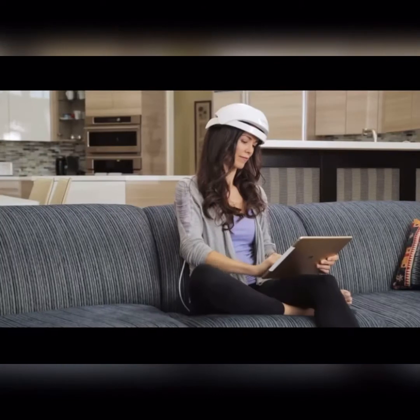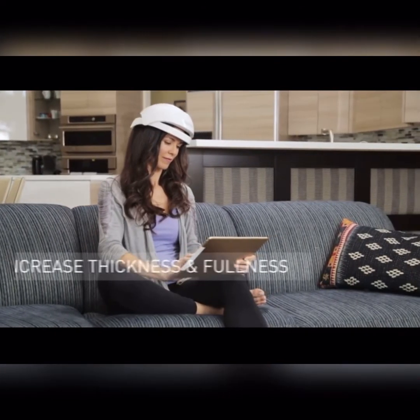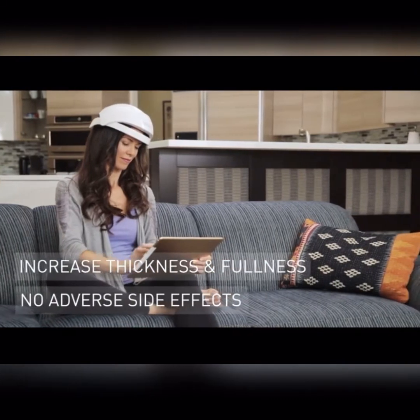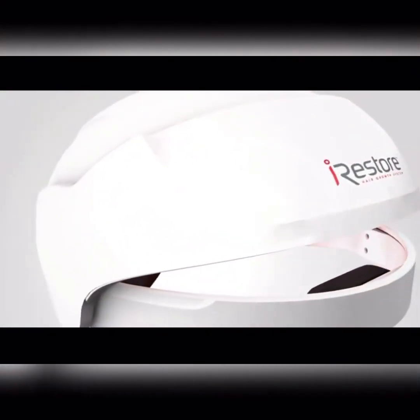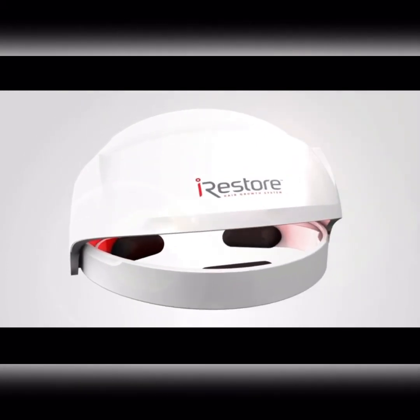Our goal is to develop products that improve the quality of people's lives. I invented iRestore because I didn't want to keep losing my hair, and nor should you. According to the latest clinical studies, low-level laser therapy is proven to increase hair thickness and fullness with no adverse side effects. iRestore uses medical-grade lasers and LEDs to deliver light energy directly to hair follicles.